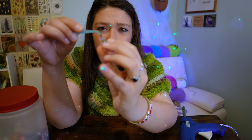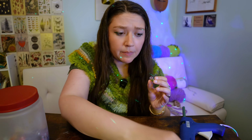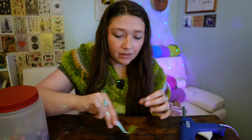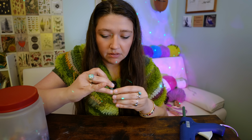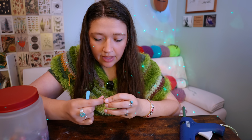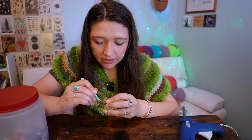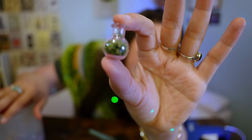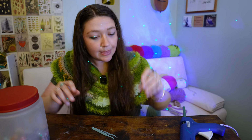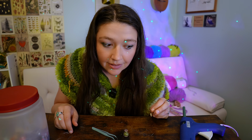Some of them I think are just going to be full of moss. Some of them I think we're gonna put beads in as well. Maybe this one will just be a moss potion. What do we think? Maybe one just full of moss. And this is actually real moss, which I think is super cool. Look at that, just a teeny tiny little potion full of moss. That's adorable. Let's see if our hot glue gun full of wax is heated up yet.